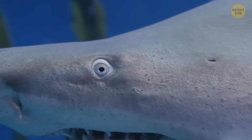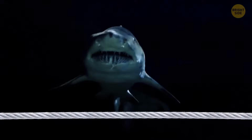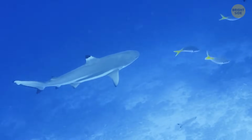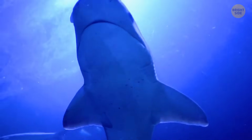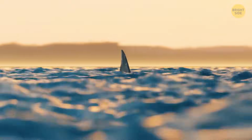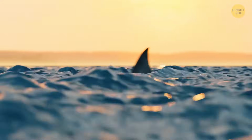Sharks. Yep, these toothy pals are drawn to the magnetic fields of the streamer cables and sometimes mistake them for a chewy snack. Now, before you start thinking that sharks have a personal vendetta against these cables, let me tell you something. This is not a new problem. It's been going on since the 1980s.